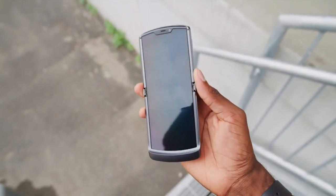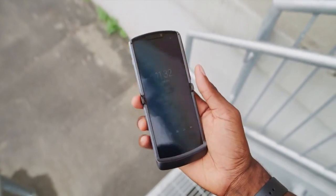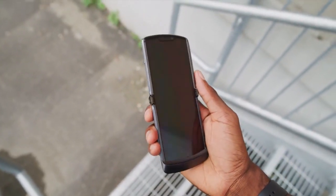Inside it is running on a mid-range Qualcomm Snapdragon 765G chipset with Android 10 on top. The Razr ticks on a 2800 mAh battery that supports 18-watt fast charging.